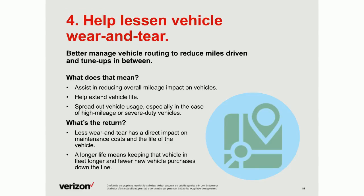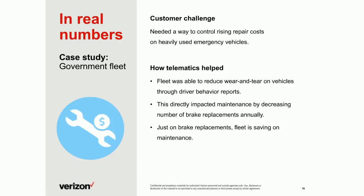Let's look at a couple of returns. We already talked about less wear and tear and the direct impact there, and the longer life can help with not purchasing new vehicles as frequently. Let's look at a couple case studies.